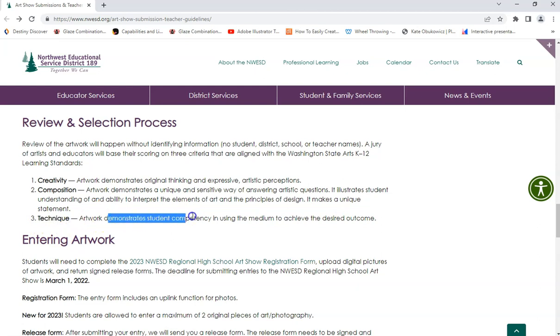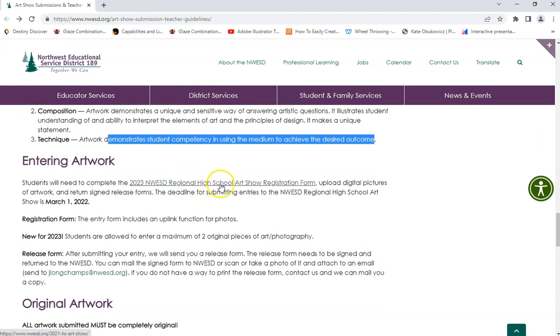It demonstrates competency using the medium to achieve desired outcome. Technique, sometimes we call it in the classroom craftsmanship. And then you're going to upload it to this form, and I'll show you the form.